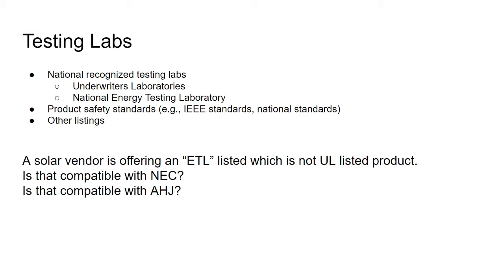Not all inspectors allow ETL because many jurisdictions will specify it needs to be UL listed or it needs to be a nationally recognized testing lab. Other inspectors will say, well, look, this European testing lab, ETL, lists products for being compliant with the UL equivalent standard. And there might be components being developed in Europe for high voltage battery banks that you can't find in the United States.